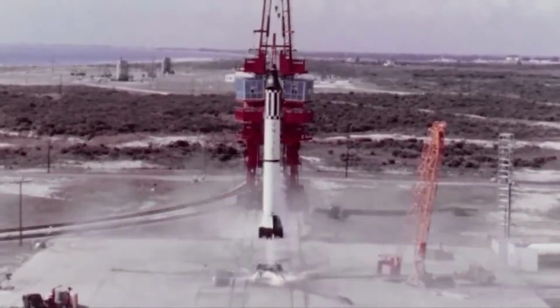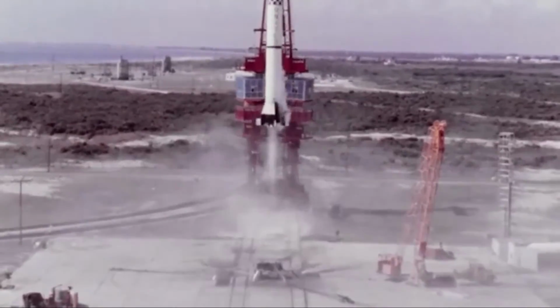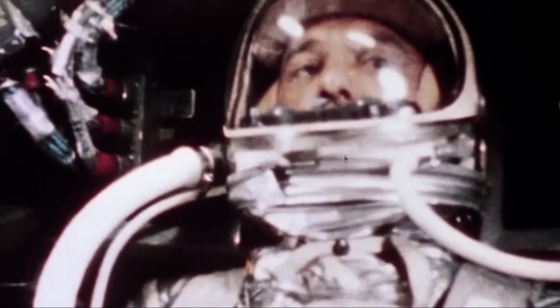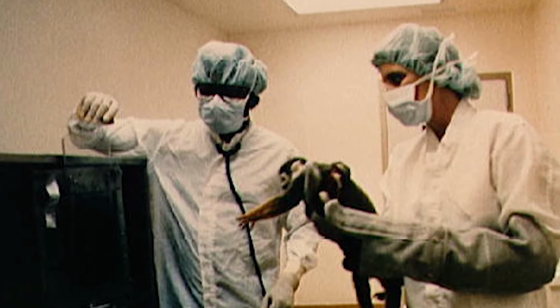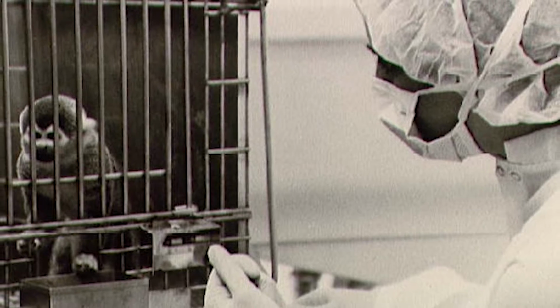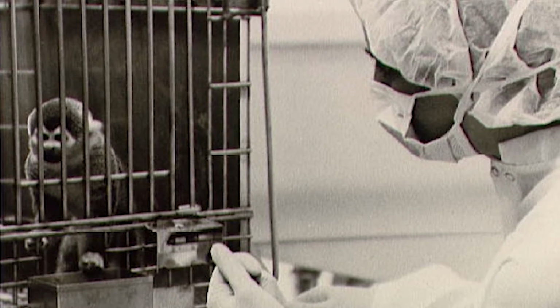This successful flight led the way to Alan Shepard's flight to become the first American in space. Primates have also flown more recently, including 2 squirrel monkeys that flew on the space shuttle in 1985. Those monkeys did fly, but with the help of rather large engines. We decided to take a different approach and talk with someone who knows a bit more.